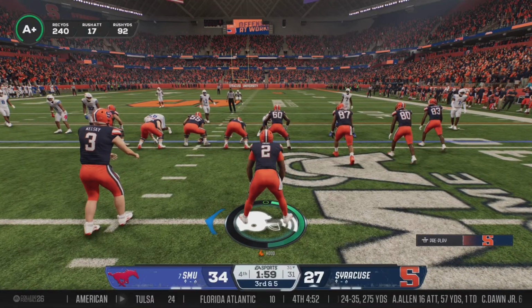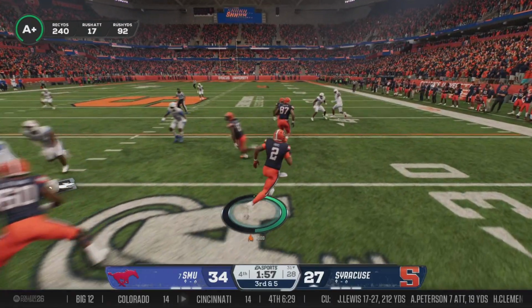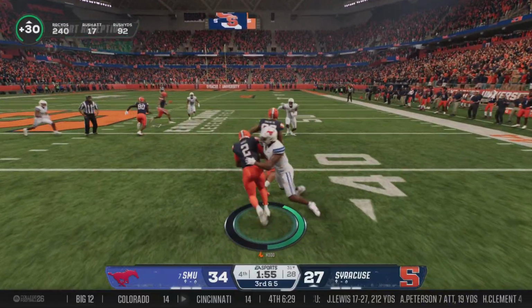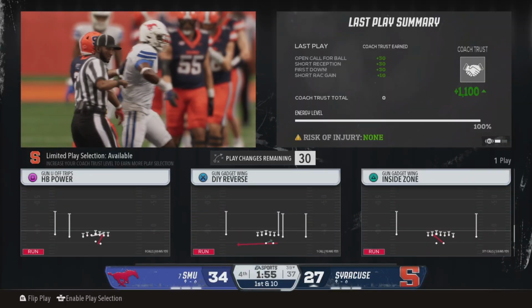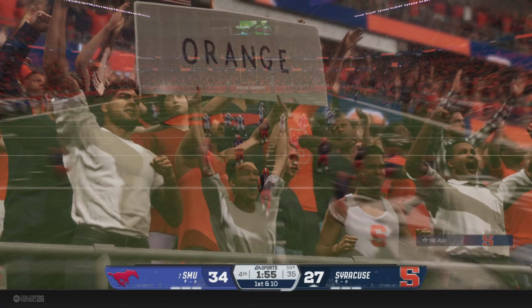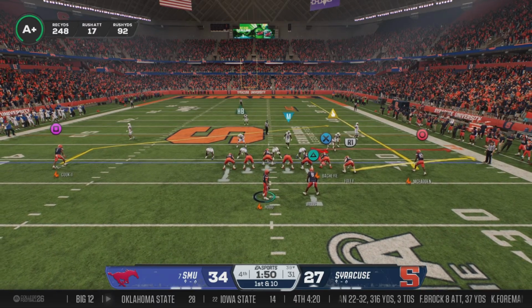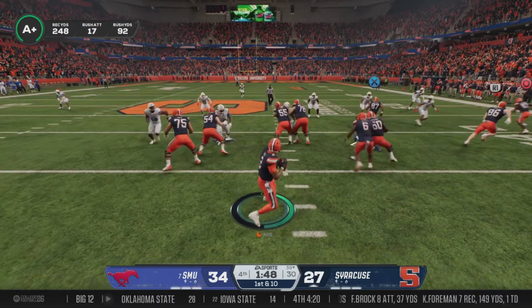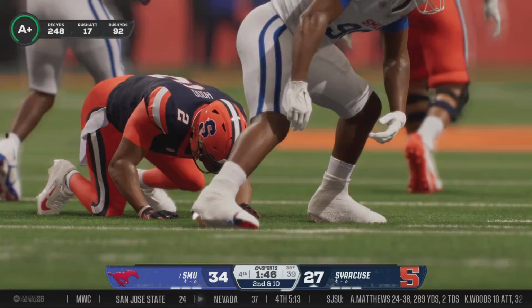So can the defense get one more stop, one more time, and hold on to this lead? Grab near the marker. It's good. Love to see these third down conversions on offense, and they're out to their own 39-yard line. Most important part of a clutch drive. Piece together some first downs. Get in position. And here they are on first and 10.